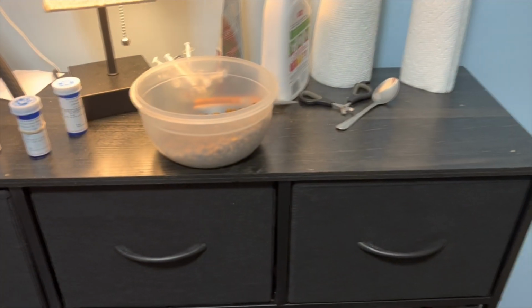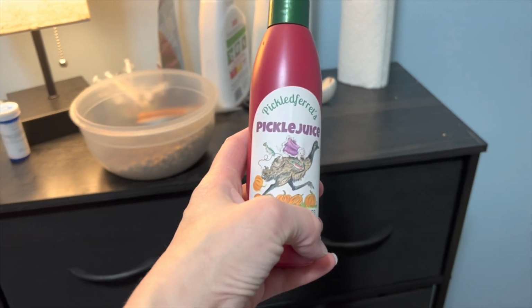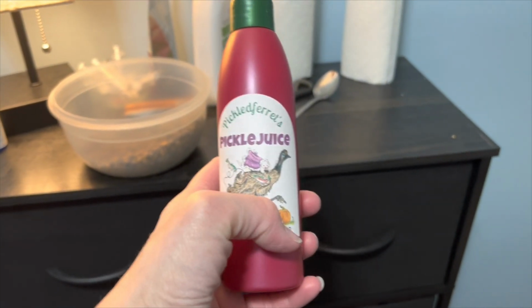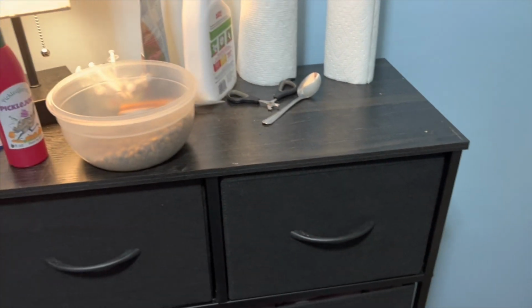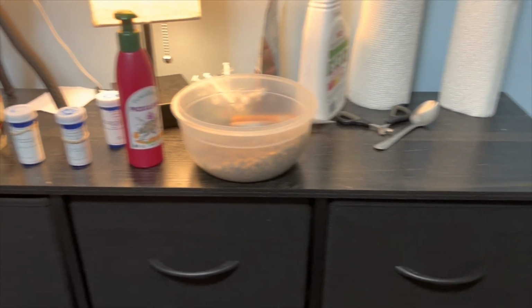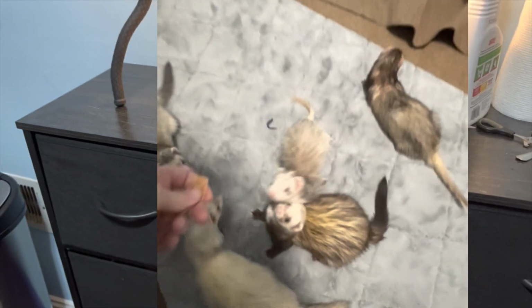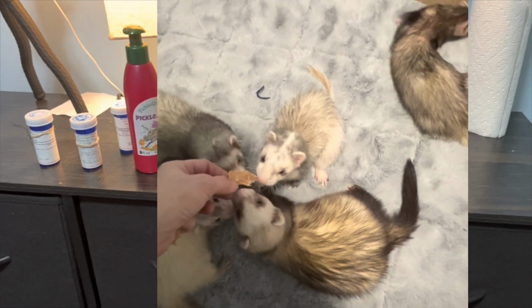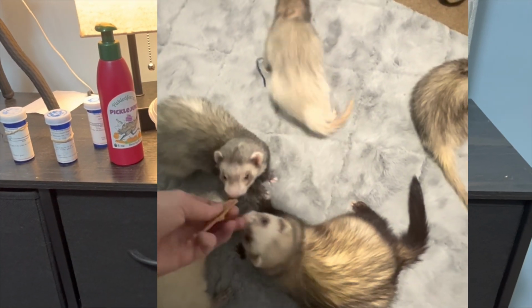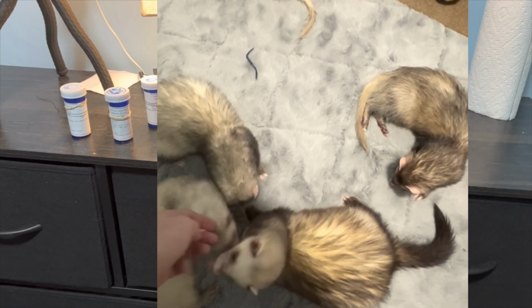And while we're talking about food, I will show you the treats I use. So obviously, I'm sure a lot of you know I'm addicted. Well, I'm not addicted, but the ferrets really like Pickle Ferrets juice. We also get treats from Claws Paws and Raw, and I will put a picture or video up of them with the treats. Unfortunately, I don't have them. They're on the way. They should be here in the next couple days. I order them monthly, but my animals go through those treats so fast. I can't keep them here to save my life.